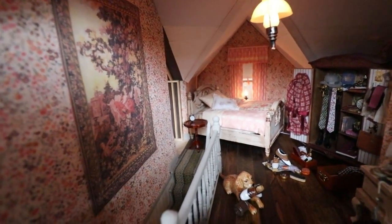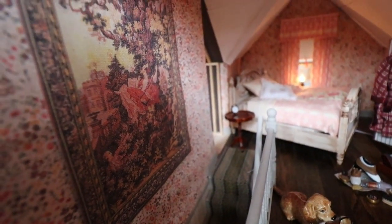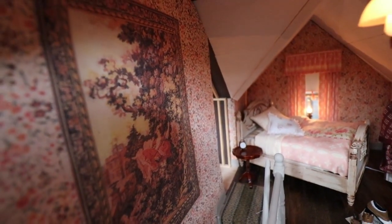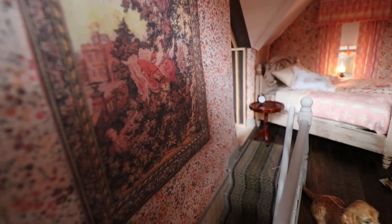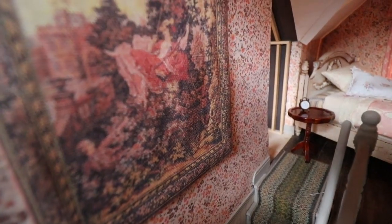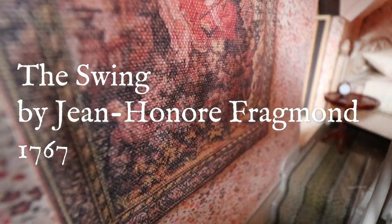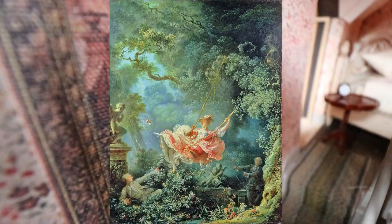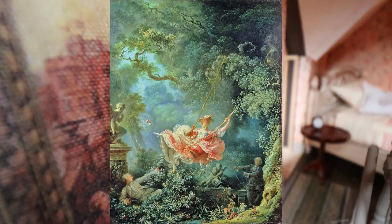There's a wall hanging. I used to have a tear in this wallpaper, so I put this tapestry here. And it's the painting that was real famous, and I should look it up to see who did it. But it's a woman swinging, and the man here looking up at her is kind of provocative because her dress is coming up and her foot is pointed.